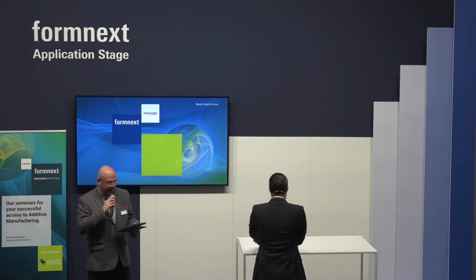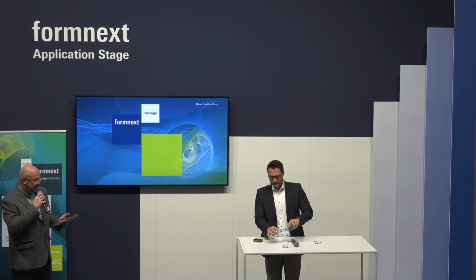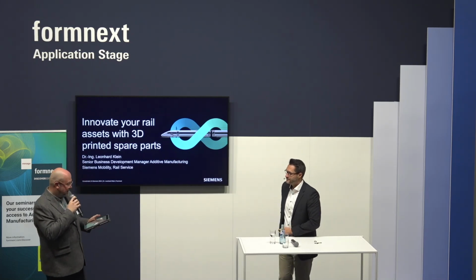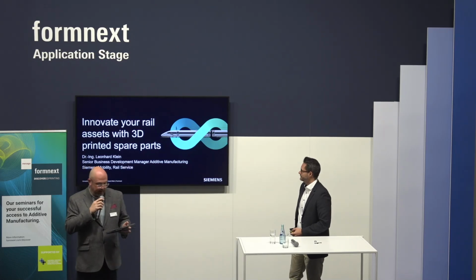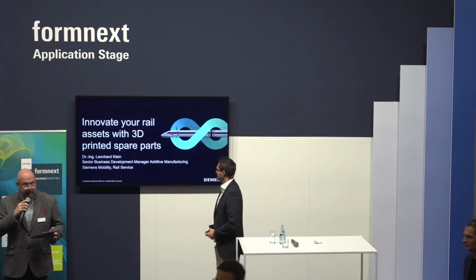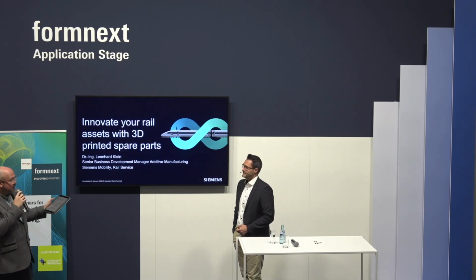Okay, we're going to carry on with the penultimate session on the application stage today. Dr. Leonhard Klein from Siemens Mobility is going to be talking about how additive manufacturing addresses challenges in the rail industry to try and achieve 100% system availability. He'll explore on-demand parts that we've heard about today, some fleet modernization, sustainable maintenance, and highlighting a flame-retardant SLS powder as well, which can help to meet stringent rail safety regulations. So, Dr. Klein, over to you.